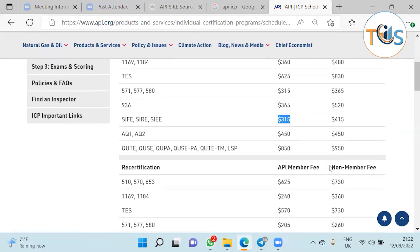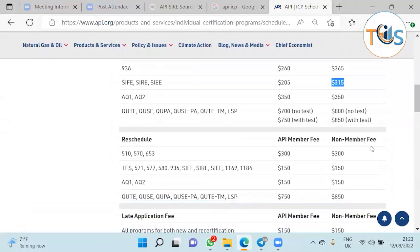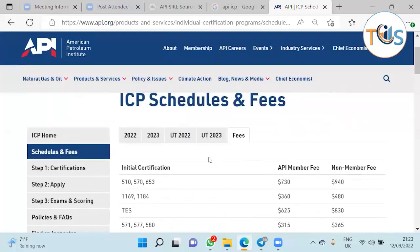For recertification, you pay $315 every 3 years. And for rescheduling, you pay $150. So if you fail, or the exam window you want to change, which is as good as failing, the 3 weeks exam window, you have to pay $150. And there is also $150 for late application when you want to renew your certificate during the 90 day grace period.